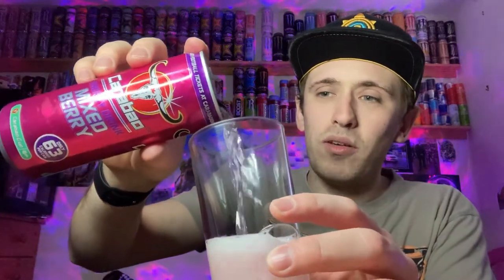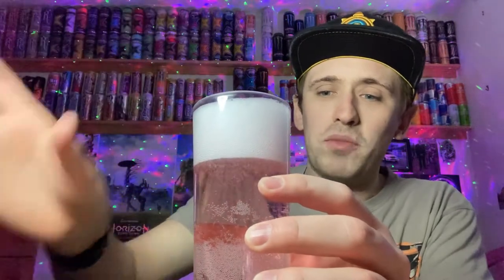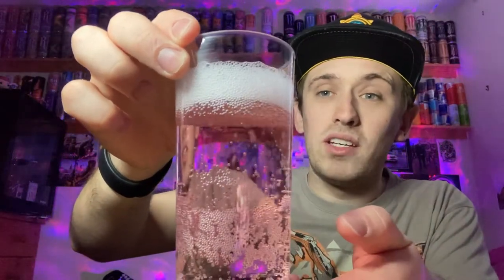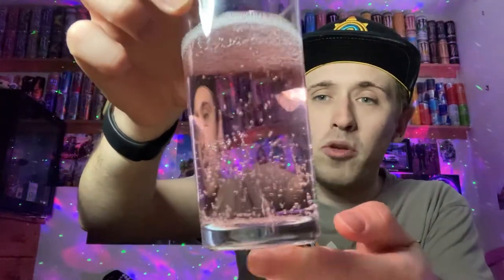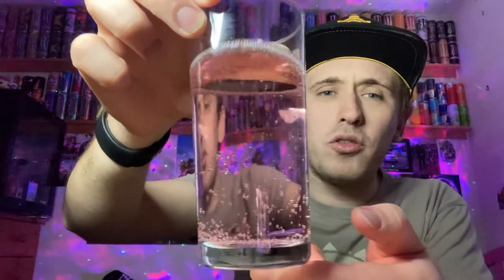Oh my God. Okay, I was not expecting that color to be as light as I was expecting it to be. Tons and tons of foam on the top there, taking quite a while to go. Not too many bubbles on the side, to be fair, on this one. But yeah, loads of foam. But that color, I was not expecting that whatsoever. That is way, way lighter than I was expecting.